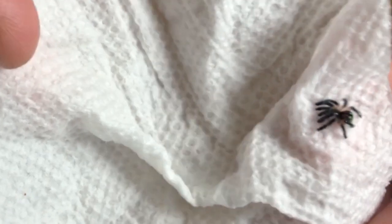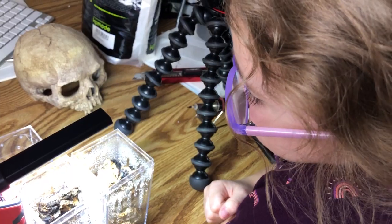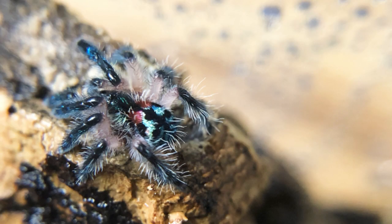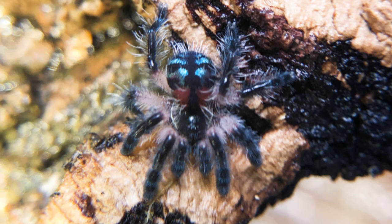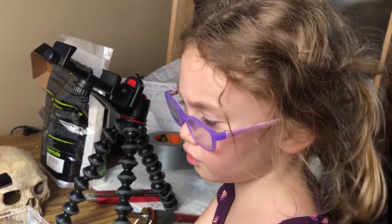And there's the first Brazilian jewel. Terrifying, isn't it? What do you think of those little guys, Paisley? So pretty. They're tiny, eh? Do you know what this one's called? This one is called the Brazilian jewel. And it's only going to get about 4 times bigger than that. They don't get very big. Should we get a bunch of those and let them loose in your room? No.